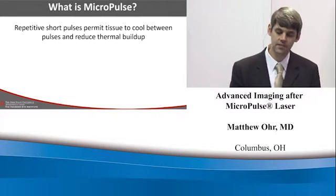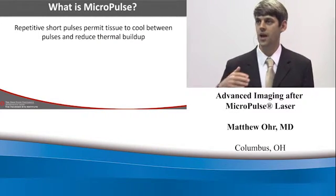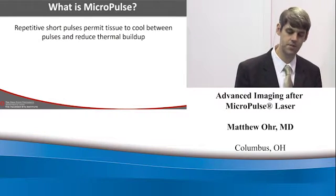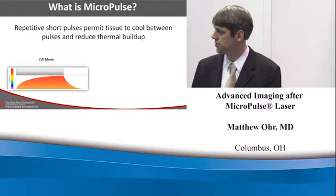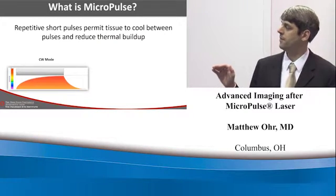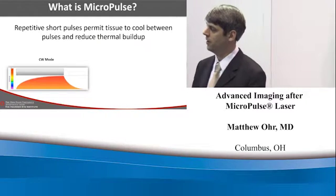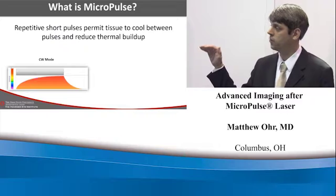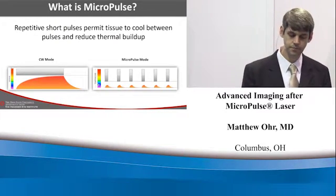So the idea is that repetitive short pulses permit the tissue to cool between the pulses and prevent that thermal buildup, and consequently, hopefully, prevent the damage that you see. So again, if you look at this heat model of traditional constant wave treatment, if you look at the top bar, the gray bar there, which represents that continuous wave, what you'll notice is the thermal temperature rises quite quickly and stays elevated and has a prolonged cooling phase.